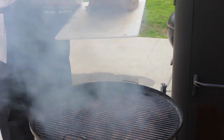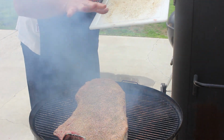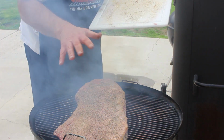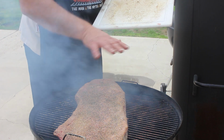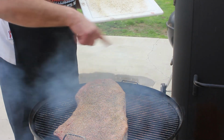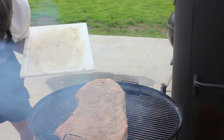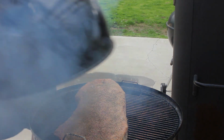So I'm gonna lay it right on the rack here, and I'm gonna put that fat cap up so that as it's cooking, it will help that fat to render and run down and help baste the meat. So we're gonna start this way. No water in the pan. I want a dry environment inside right now. I just want to get a good smoke ring inside of this brisket.